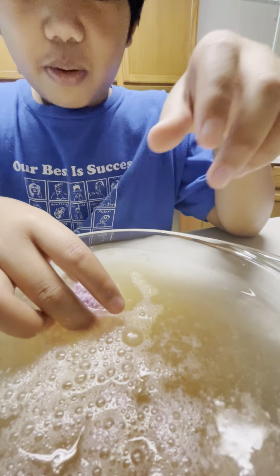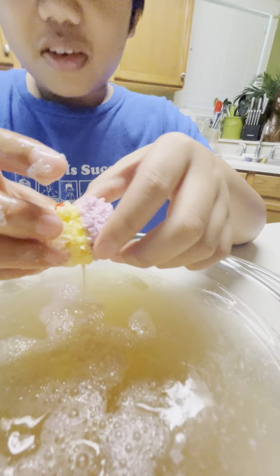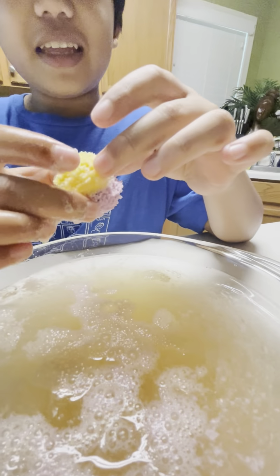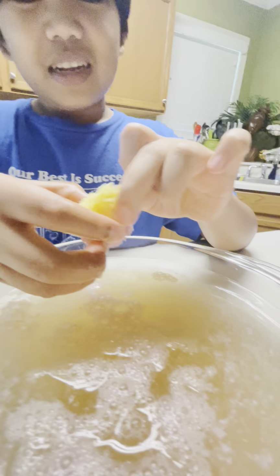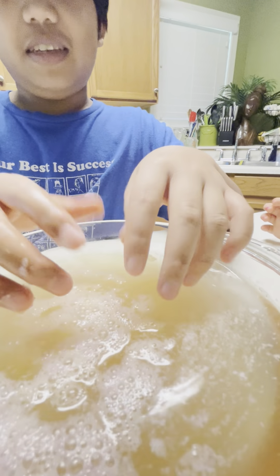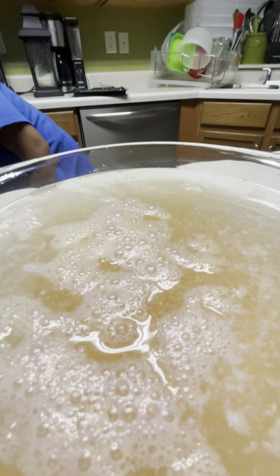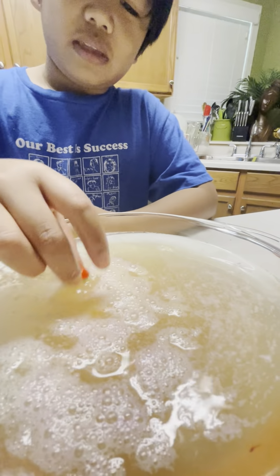Break it. Nah, let's just wait in the water, really. Oh, ew. Wait, look at the color. It's so nice. It's yellow. Oh, it just put it there. I did it to them. It's a berry. Cherry? Yeah, it's a berry.